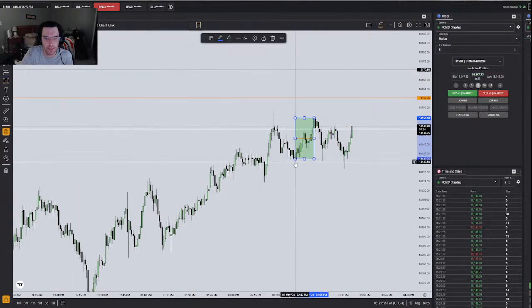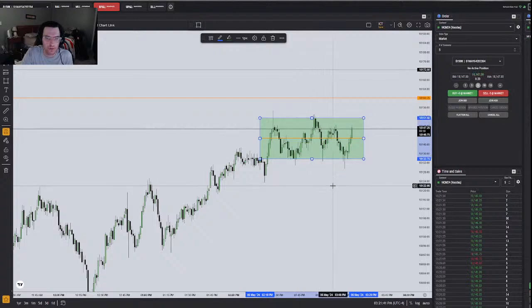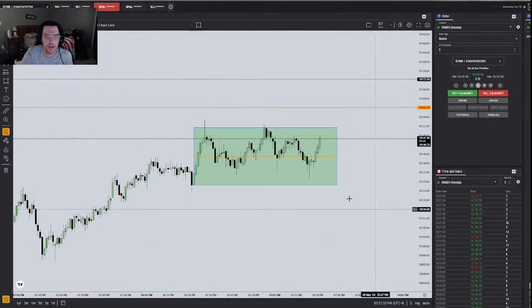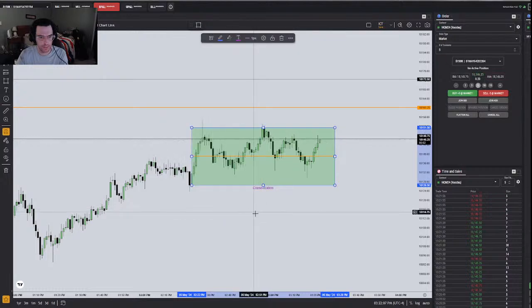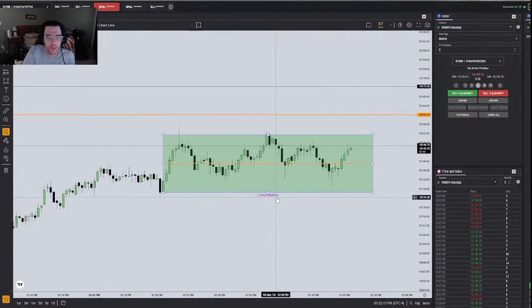I'm gonna call this play. Okay. We got a little bit of a. That looks pretty good. Yeah, it looks pretty good. All right, I would like to break above here. Okay, above this consolidation. So we're gonna call this box consolidation. Okay. Center, bottom. Consolidation. Nice little area where we're ranging. Okay. Let me zoom in. Man, you guys aren't really getting the. Here you go. Consolidation. There you go.